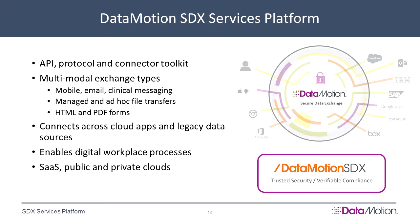The SDX platform also connects with and across today's cloud services, and also with legacy data sources, applications, and systems. And the services can be subscription-based or provisioned in public clouds or private secure data centers. The service platform is a flexible toolkit to ensure trusted security and verifiable compliance for all types of sensitive data in motion.